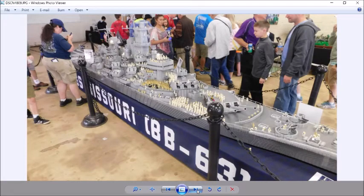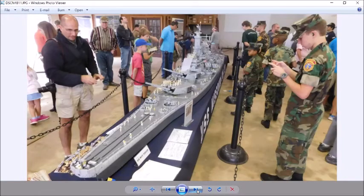And they had little vignettes, and it would be something you could knock off in a weekend with your kids. You can see the actual true size of this monstrosity here. It's huge.